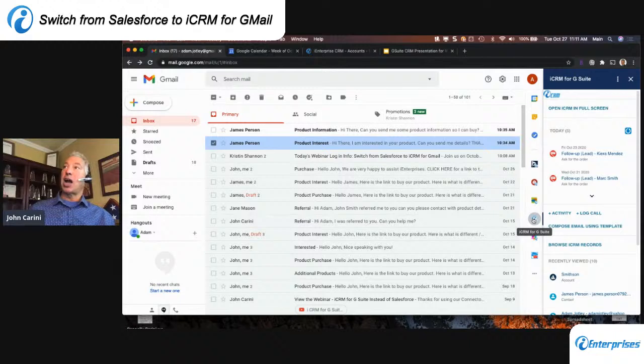So what you're seeing for iCRM, you can also get for Salesforce. However, as I mentioned, you'll pay more and you'll have to deal with more than one vendor, obviously, Salesforce and us. So the real magic, though, happens when you open an email message.